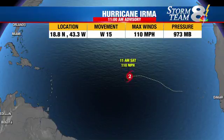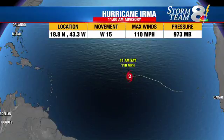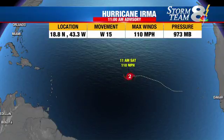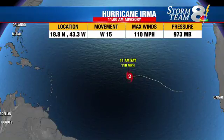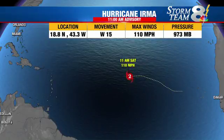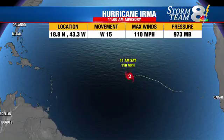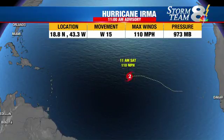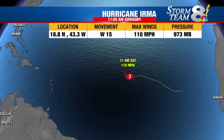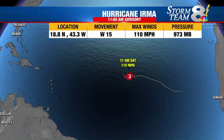The pressure did come up to 973, and we noticed that the eye has been appearing and then disappearing again and again. It's going through what we call eyewall replacement cycles, which tend to happen with strong hurricanes, where the eye will form, the winds will increase, then a brand new eye will start to regenerate. That's what's been happening on and off for the last 24 hours or so.